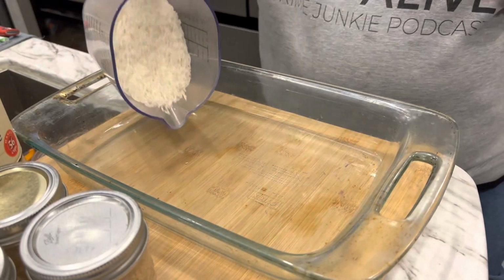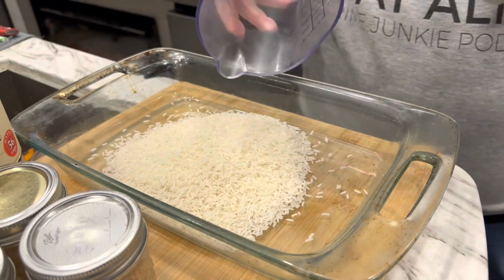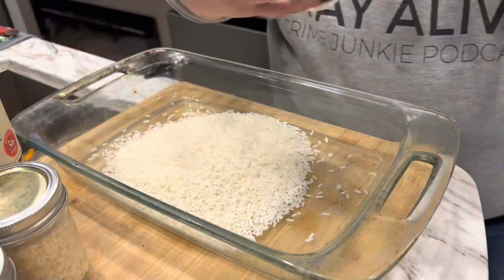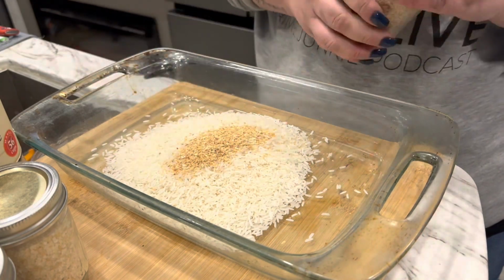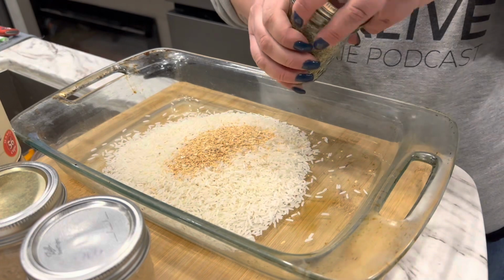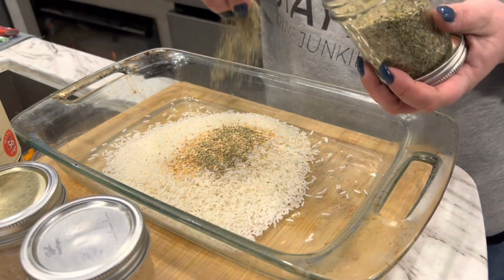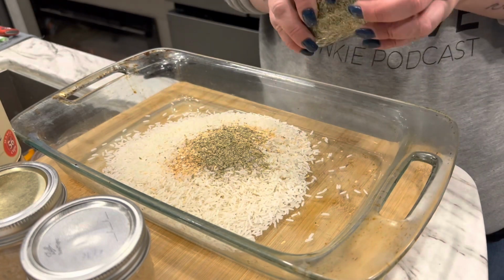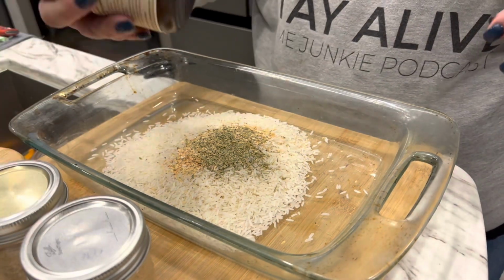Okay, moving on for dinner tonight, I'm making a chicken and rice recipe with that leftover pulled chicken from the other night. And so what I'm doing is adding into my casserole dish 1.5 cups of rice, and then I'm just seasoning it up with kind of whatever seasonings. I did throw in Italian seasoning in here. I won't do that next time.